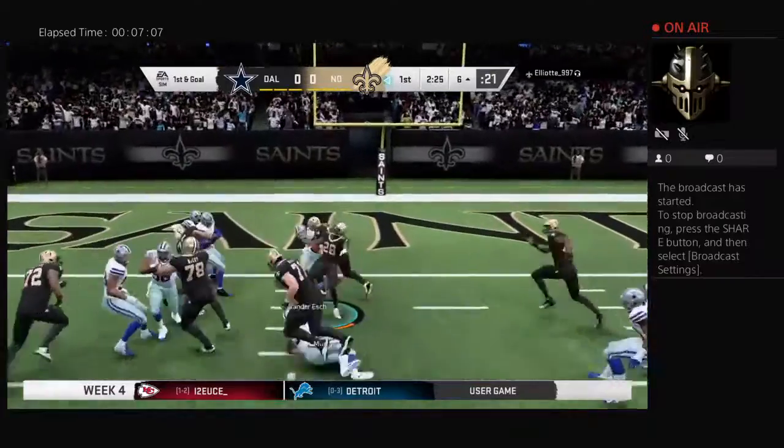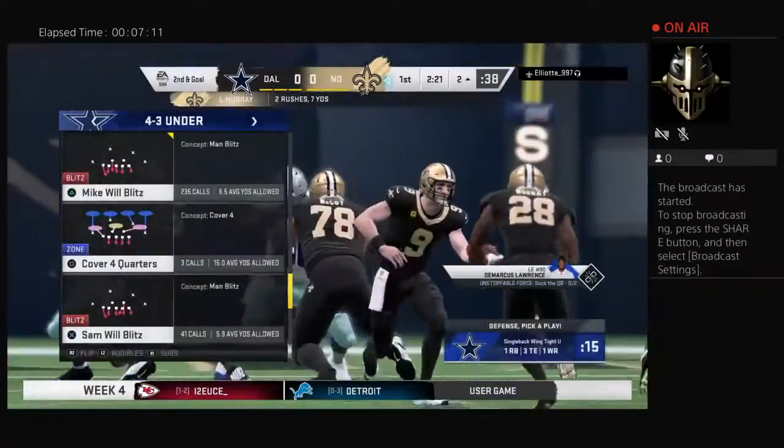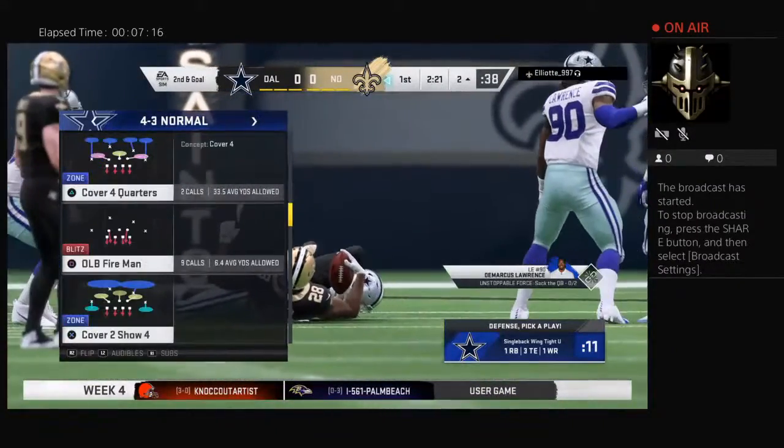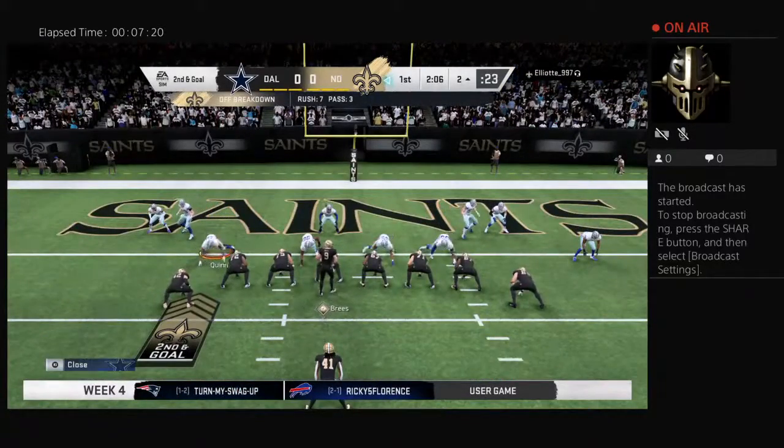They'll try to run it in with Murray. And he's able to get it down to the 2-yard line. It'll be a gain of 5 there as they move closer. It's second and goal. They're mounting a nice drive here. Good chunk of yardage there again. O-line, they've been solid this drive.